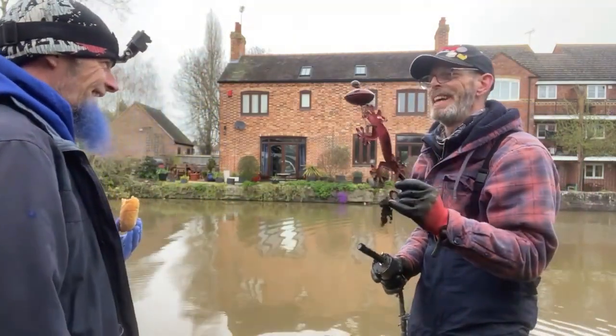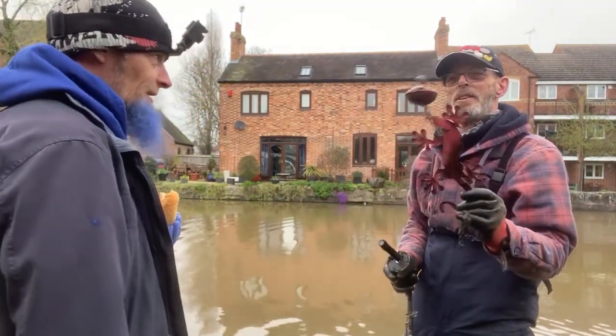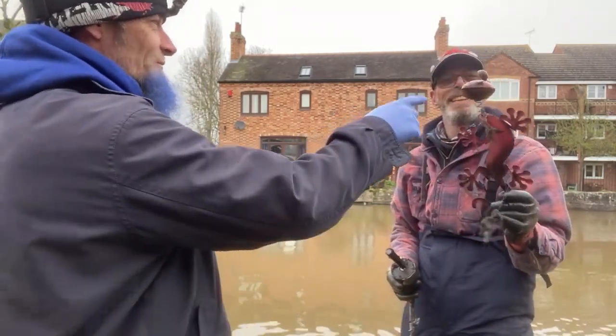Oh, nice. Recycle it. It looks like a sandwich. Don't put a smash thing, doesn't it? Smash. Yeah, it looks like a smash off a teddy. Yeah.